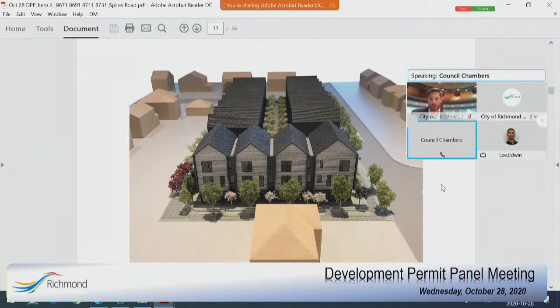This is a photo from the west. So here's a good example where you can see the walkway, which penetrates the site along the west. These units also have front doors that open onto the walkway, and they're sort of semi-private patios. We have benches located at some of these nodes where these spaces meet each other.